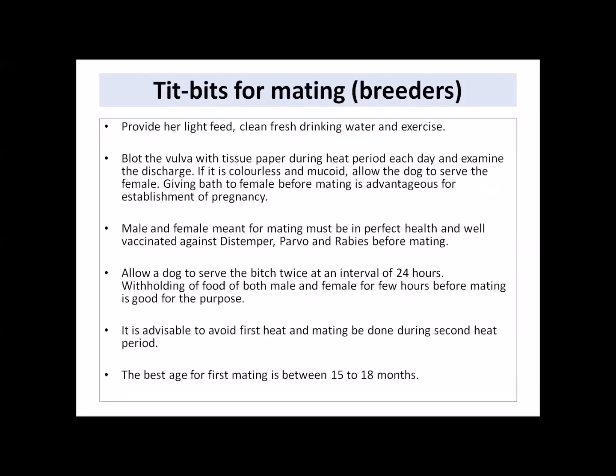Yes, sir. Since there are no predominant characters, you may have to check for a clear-cut discharge by blotting tissue paper on the vulva, to see whether there is a clear discharge or not.